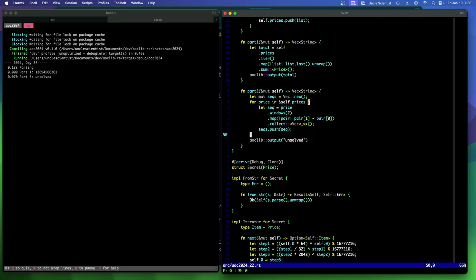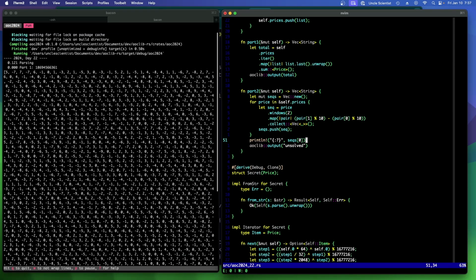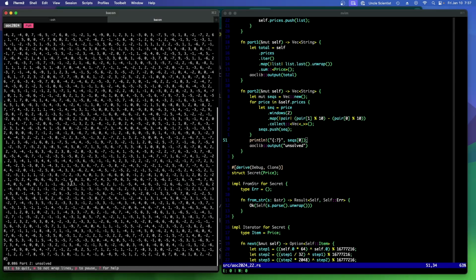And now what we need to do is figure out which sequence will give us the highest value. So let me just print out one of these guys and make sure we're getting an actual sequence. Oh, right. This should be mod 10, right? Like that. And then we can print out seeks of 0, say. Yeah, so this is just a bunch of sequences of single-digit price changes.